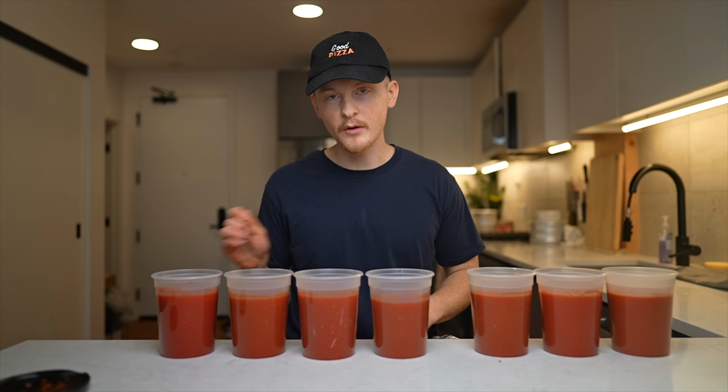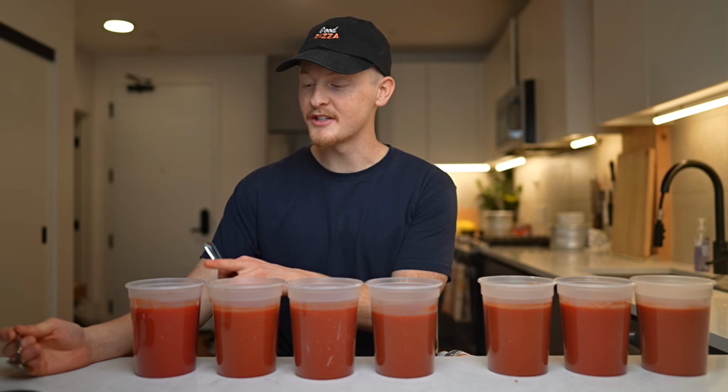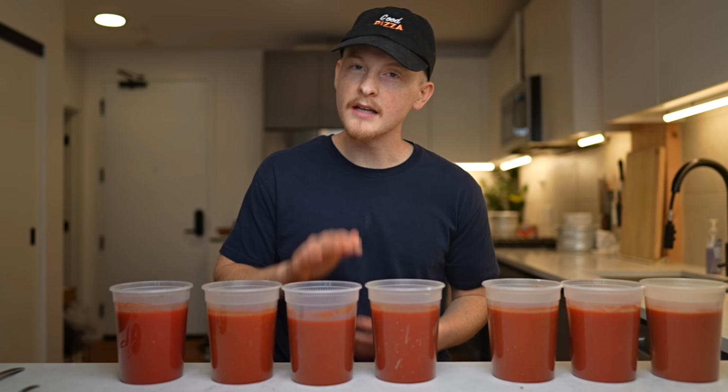So let's just make sure that we got this lineup dialed in. Yeah, I mean, no question, these are the Alta Cucinas. For me personally, these are a little more acidic, a little more flavorful, so I'm gonna put these at number 3.